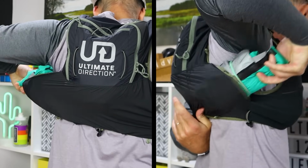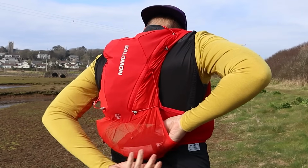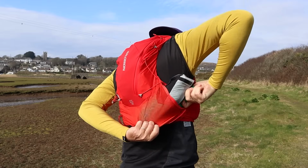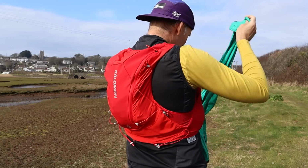You can access it from the left or the right, and I personally think this is a brilliant addition to the UltraVest 12 litre, and this is a pocket I use all the time. I tend to stow my waterproof jacket away there because that means that I can just reach around and grab it out while I'm moving if I get caught out by any challenging weather conditions.